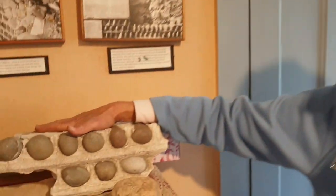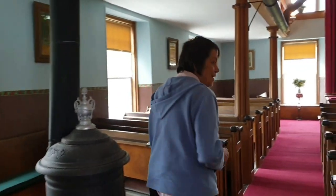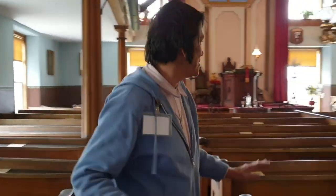And this is an example of how the outside looked. It's more like the presentation. Okay, we'll go in here, and then on the way out, maybe we can say something. But I want to make sure everybody sees what's here.